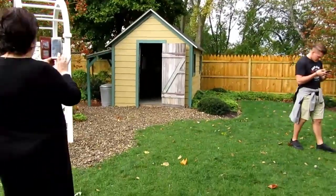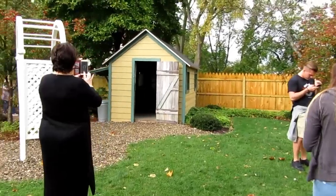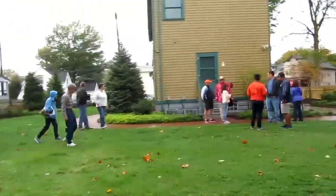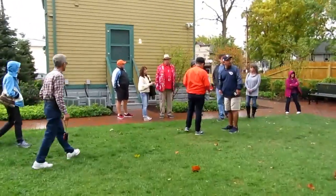Reportedly, this is the same shed as appeared in the Black Bart scene. I was watching it last night. As I said, everything in the backyard was done back here. That is the actual shed from the movie.